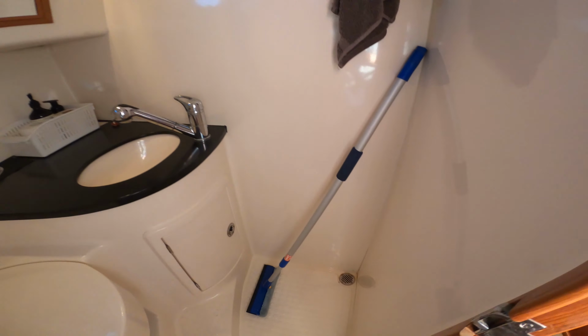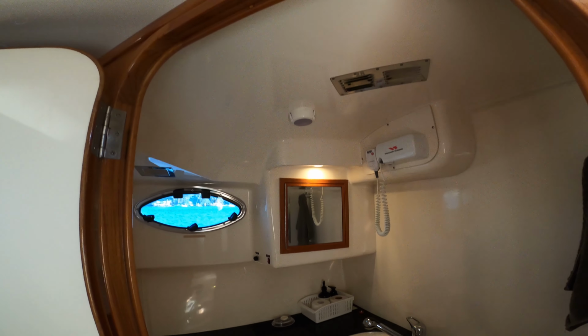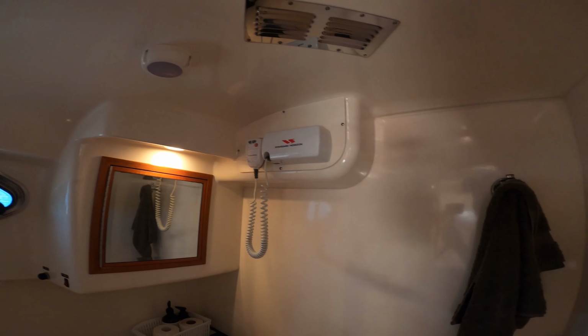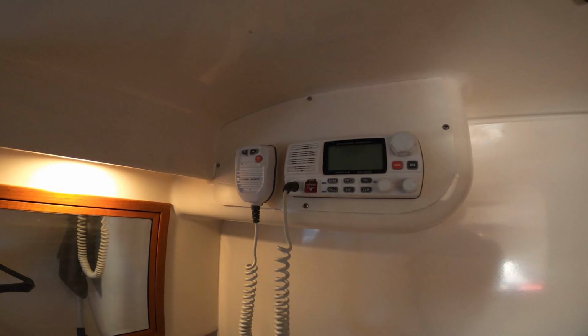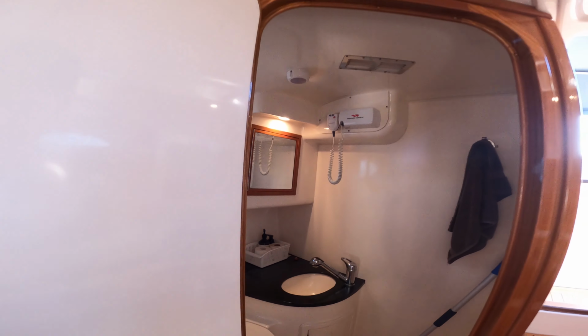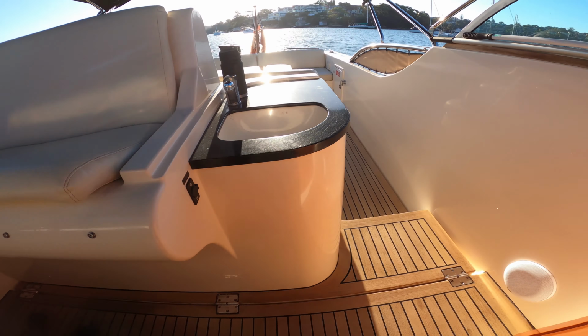So we've got a small drain just there, and that's a pull-out tap, so you can have a shower in here. So it's all there, ready to go. And what looks like a VHF radio just in there. Okay, we'll take a look and walk around the decks.